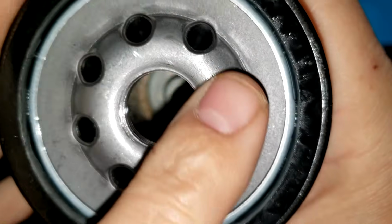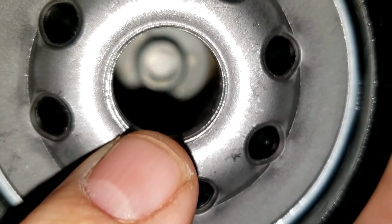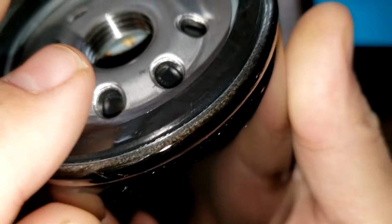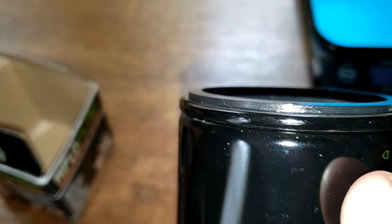Okay, and this filter has 8 inlet holes also. Metal core with holes. Bypass valve at the dome end. 3 grooves there for threads. And a nitrile rubber gasket, which also sticks out pretty good.